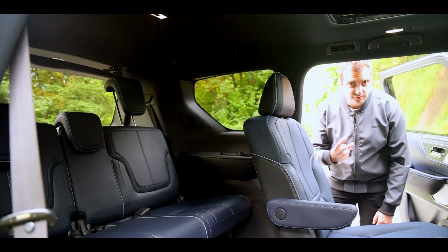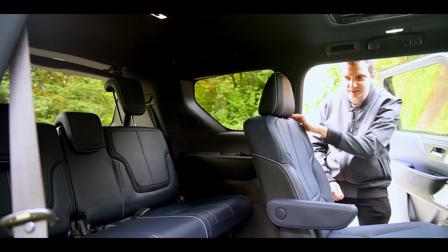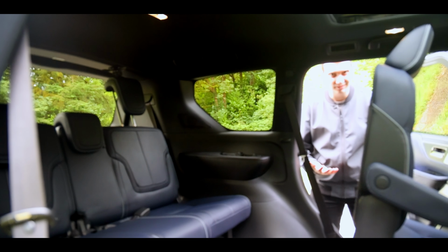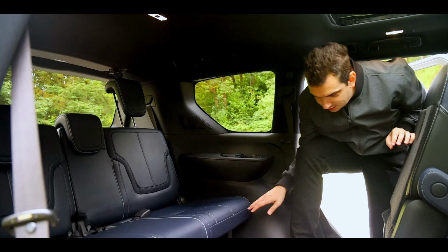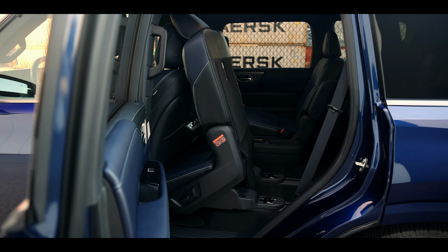You have two ways to get into the third row of the Infiniti QX80. You can either go in between the two second row seats, or you can press this button, which will move the seat forward. It is power operated, so it does take a little while. So if it's raining on you, you're gonna have to wait in the rain for a little bit. But once it is forward, you do have quite a lot of space. At least a lot of space to get in.